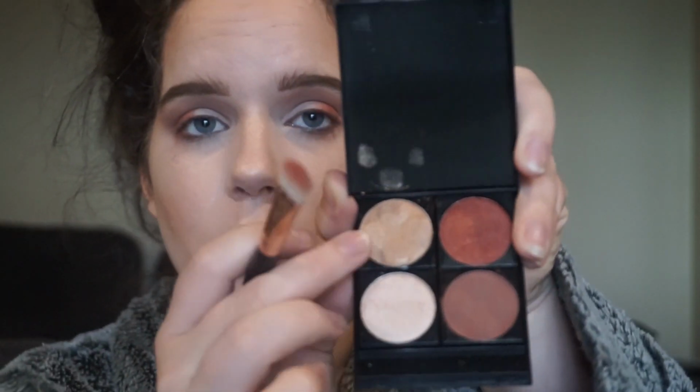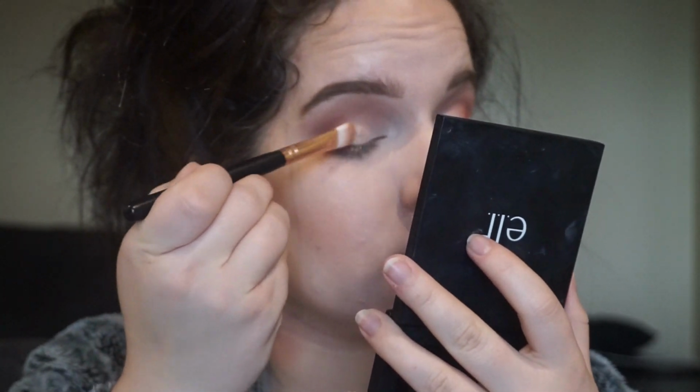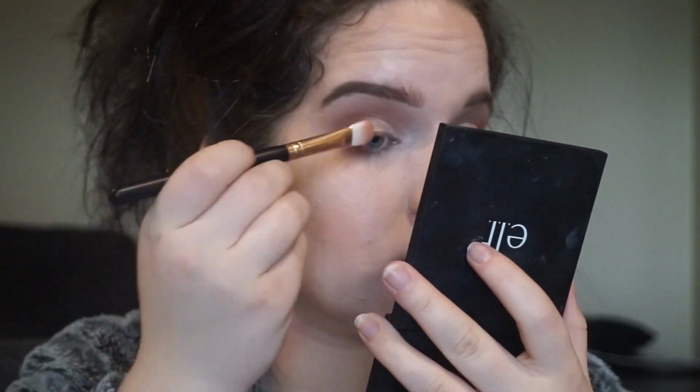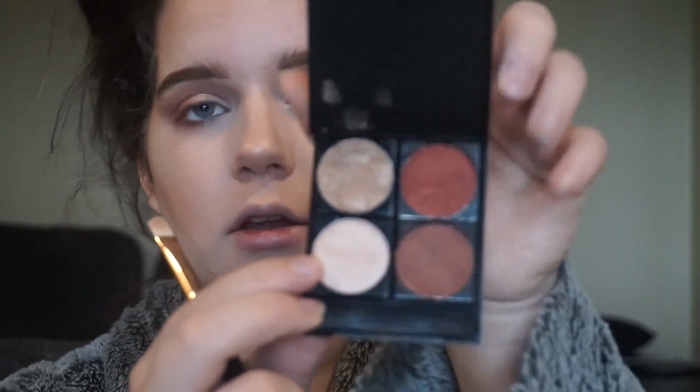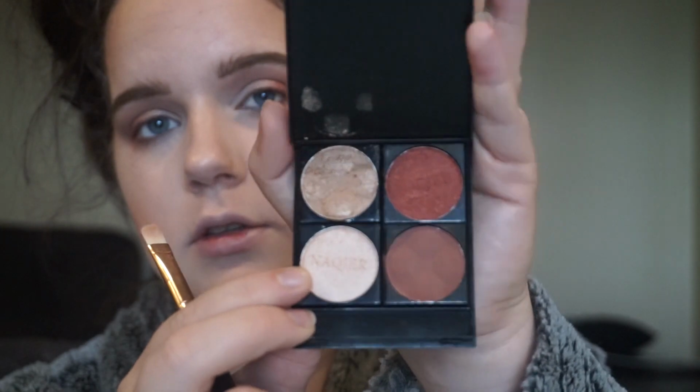With this gold shade here. Alright, there's a lot of fallout with that one. I'm gonna go in with the lightest shade.